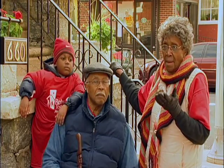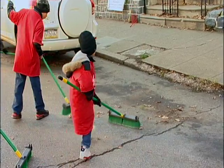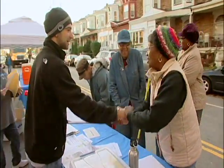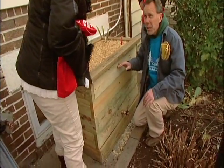It makes me feel happy to come home and see plants and your neighborhood's clean. People still care about their communities and what it looks like. It just brings a spirit of collaboration and togetherness. Hi there, how are you? This is one of those great opportunities to kind of bring everyone together and do something positive for the neighborhood.